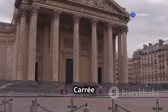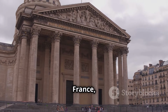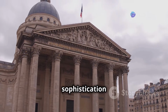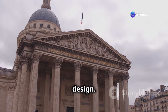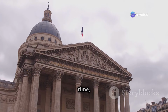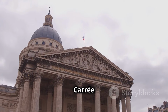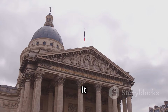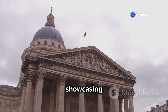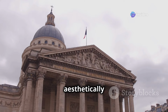The Maison Carrée is a perfect example of Roman architecture. Located in Nîmes, France, this ancient temple stands as a testament to the grandeur and sophistication of Roman engineering and design. Built around 16 BC, it has withstood the test of time, remaining remarkably well preserved. The Maison Carrée is not just a relic of the past, it is a window into the architectural prowess of the Romans, showcasing their ability to create structures that are both functional and aesthetically pleasing.